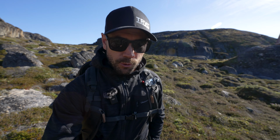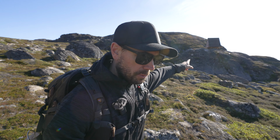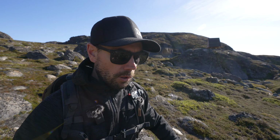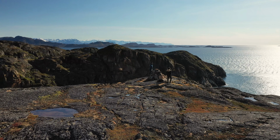And so our adventure begins about 5 kilometers outside of town. We've come out to this amazing little hut. Hope you can see it there behind me. It's a very small, like tent-sized cabin that I believe has been built so that people can take some shelter while they're camping out here. And there's just a beautiful landscape as you've seen from the drone.